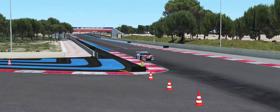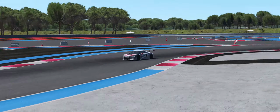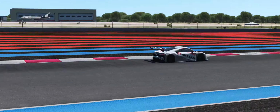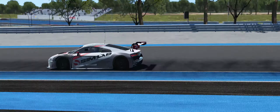But that's just the way it was. Top end speed with this car, it's just not its strong point. It's decent, but it's nothing special. It's in the corners, but I just don't like the way this car, the tyre wear, you've just got to be so anal.